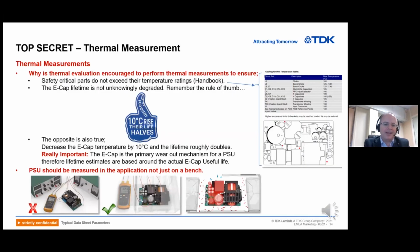The key thing for us, and it's absolutely critical for your application, is that we really recommend a thermal evaluation on the power supply, and particularly in the application. The reason we recommend this is that we need to make sure that in your application, safety critical parts do not exceed their temperature rating.